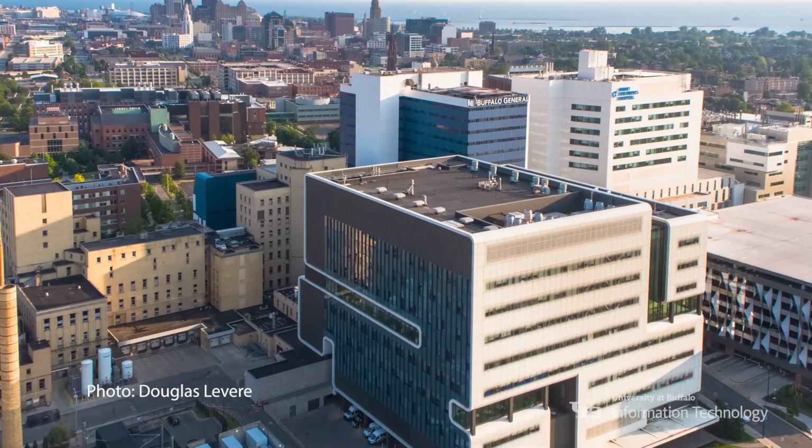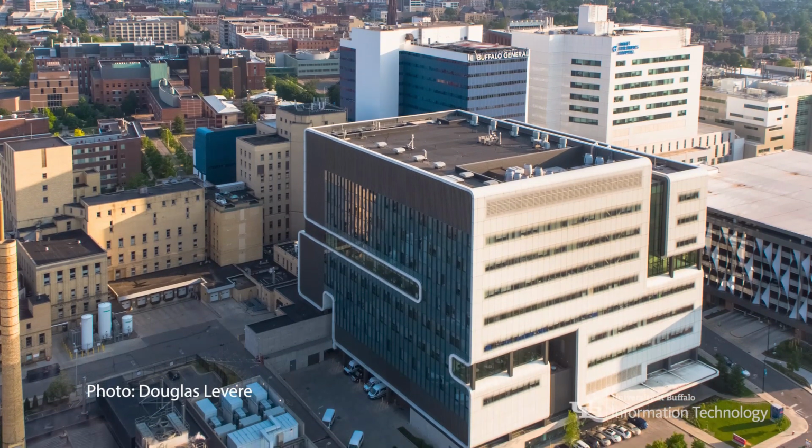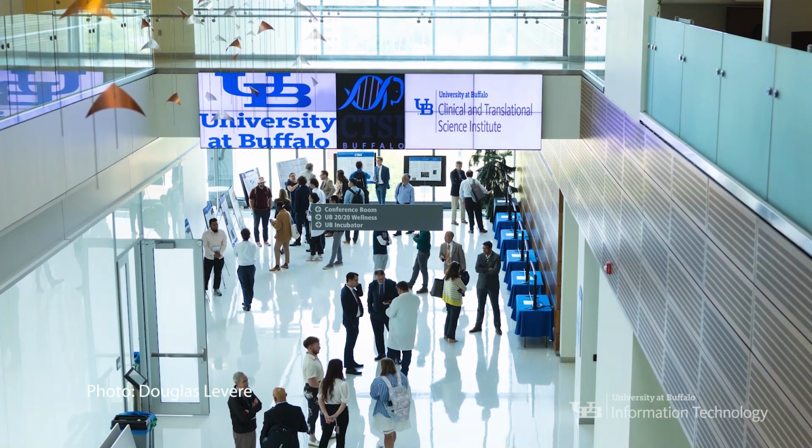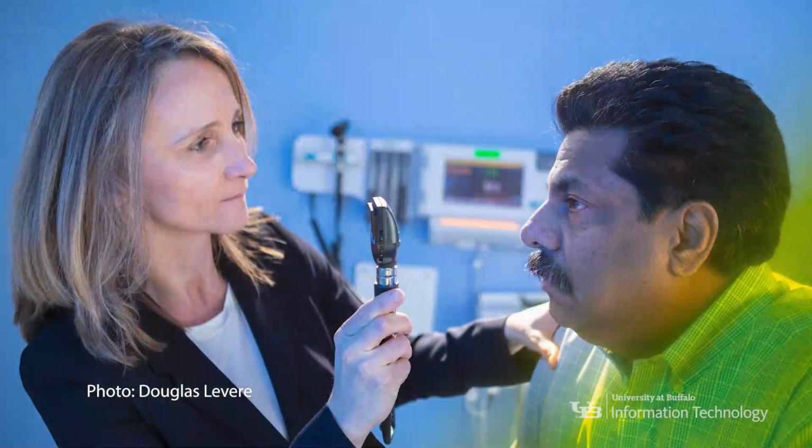Translational research, for those who aren't familiar with it, is research that takes basic science observations and translates them into better healthcare. So it can be drug discovery, it can be vaccine development, diagnostic tests, behavioral interventions. All of those things can translate into better healthcare. And the idea of the CTSI, the Clinical and Translational Science Institute, is to support clinical and translational research broadly throughout the university and all in Buffalo overall.